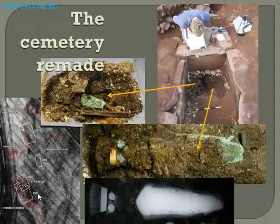Towards the end of the third millennium BC, we get a renewed phase of burial, the cemetery being remade essentially. And the most spectacular example is the late third millennium dagger burial from Forteviot. And here, very peculiar preservation conditions, where there was no body preserved, but amazing organic preservation.